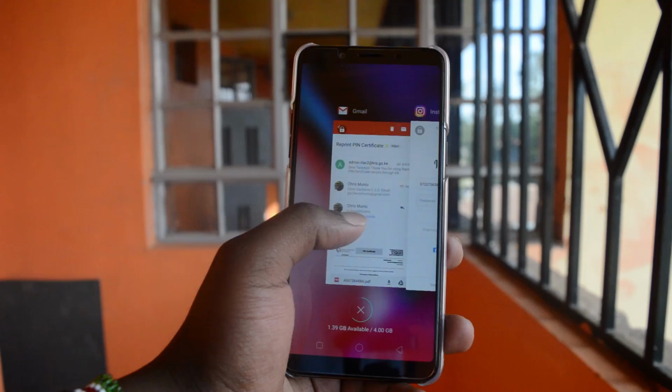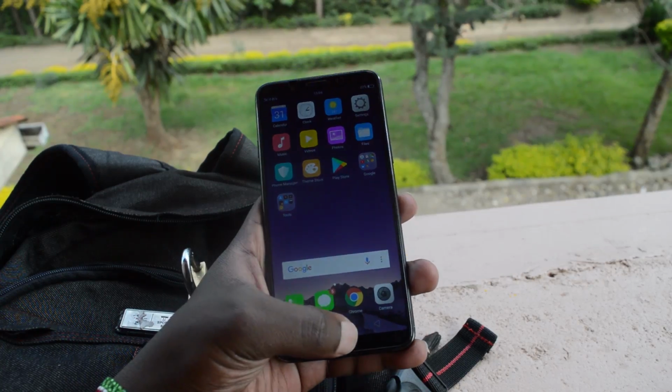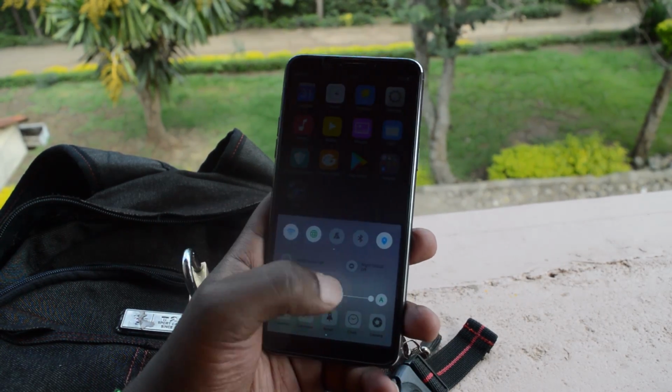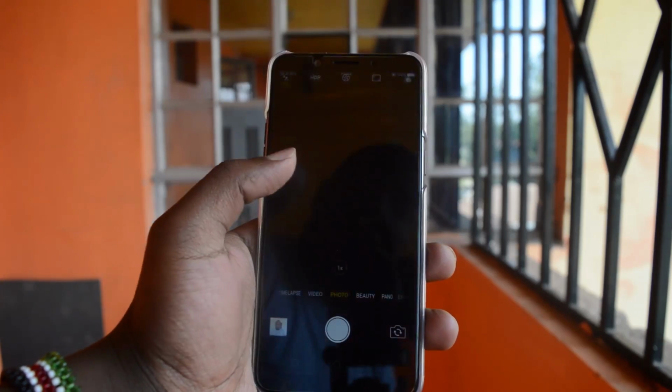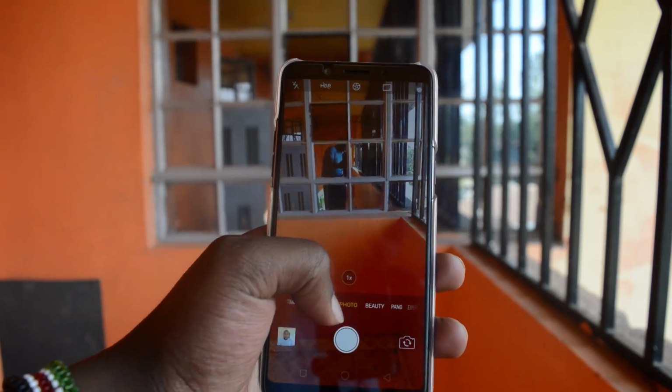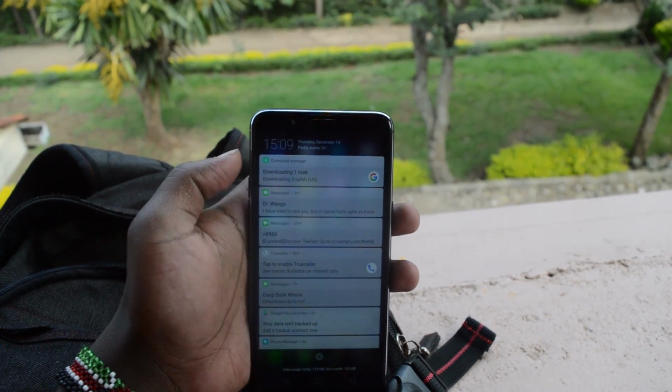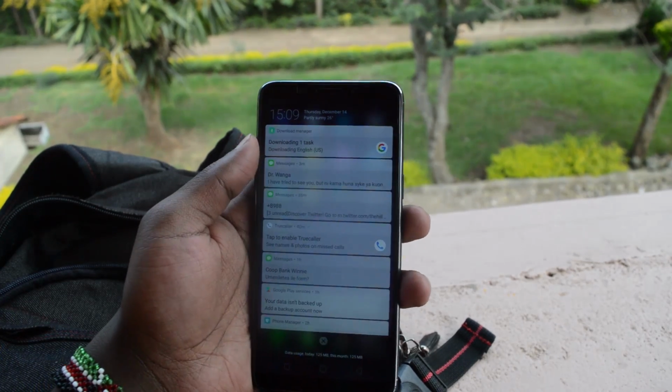Like, what is going on here, Oppo? Look at that action center, look at the settings menu, and then the camera app. Everything looks like iOS. I mean, iOS is a wonderful operating system, but it has its shortcomings, and one of them is the notifications. And then Oppo went ahead and also copied the notification system from Apple, which is horrible.